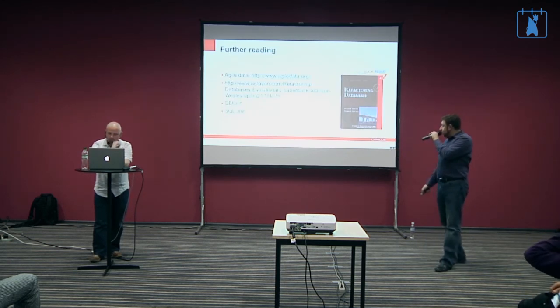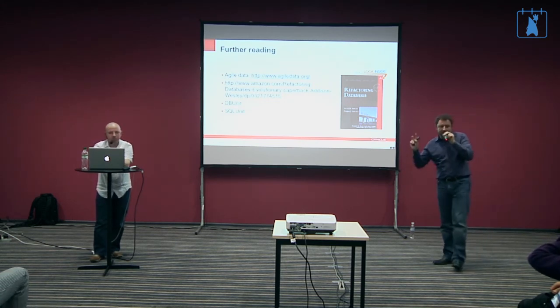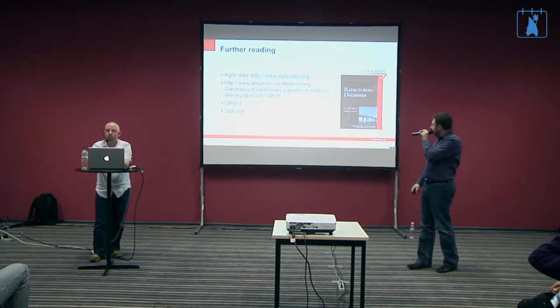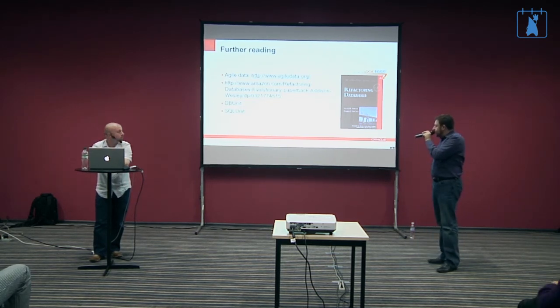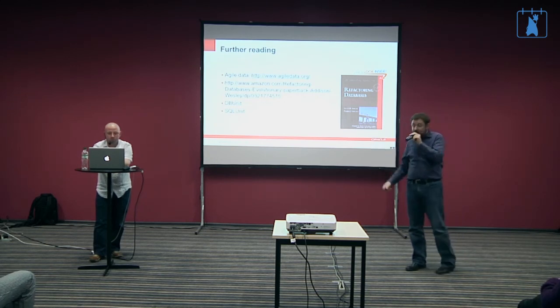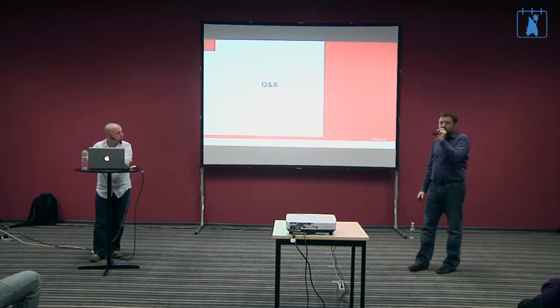Here's the book. There's a lovely website on agiledata.org. We didn't want to use the buzzword in the talk title, but your databases can be as agile as your code. There are a number of tools, DBUnit, SQLUnit, PL/SQLUnit, that you can also use for testing. Highly encourage you guys to explore them and use them. And I think with that, we're going to switch to Q&A.